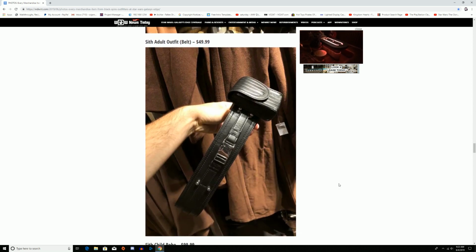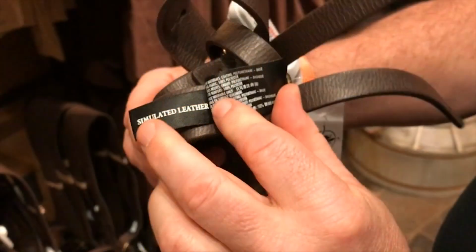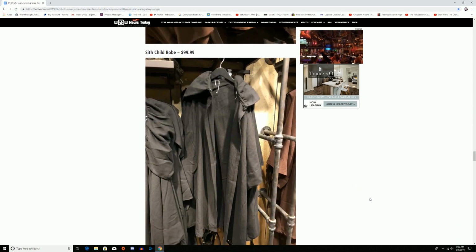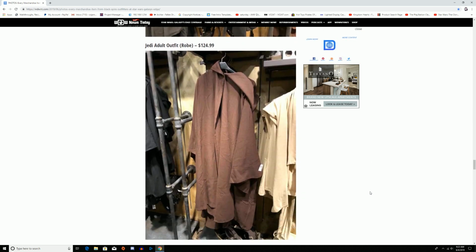Next up is, of course, the Sith belt for $50. Now, do keep a note for the belts. The youth version is $50, while the adult version is $60. Next up, we have the child Sith Robe for $100. Then, of course, we have the Jedi Robe for the adults for $125.